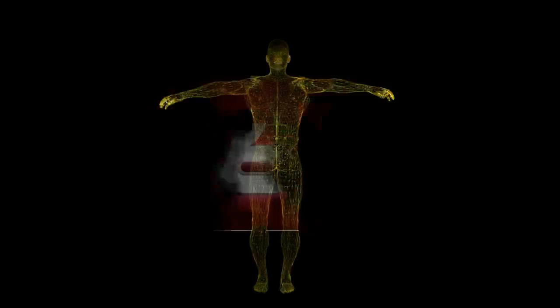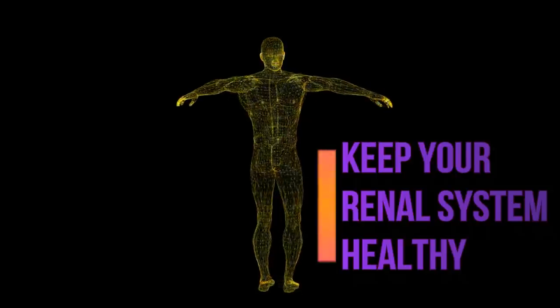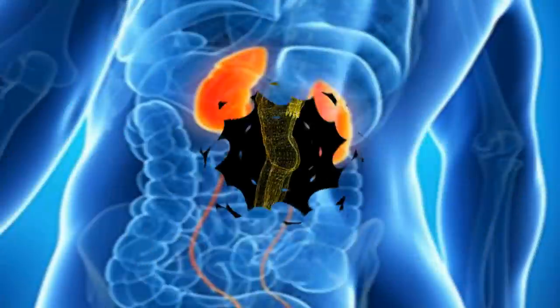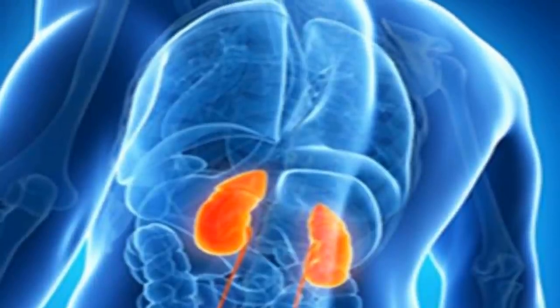Number 61, keep your renal system healthy. Cucumber juice is a potent diuretic food that helps flush out toxins from your body. It also eases the pressure on your kidneys and keeps them healthy.